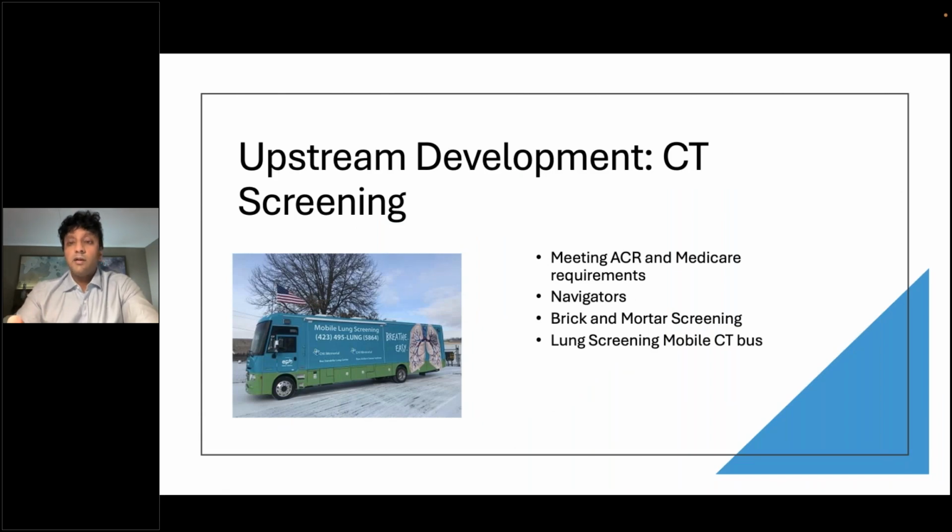So we'll talk a little bit about upstream development with regards to CT screening. CT screening also provides early identification of lung cancer and lung lesions in these high-risk patient populations, but it has requirements, meeting ACR requirements, Medicare requirements for billing. You have to have navigators. You have to have a brick and mortar screening program where you're at all of the facilities where you're having these lung lesions identified. And then, of course, you can have a lung screening mobile CT bus. At our facility, we had the first integrated mobile lung screening bus in the country, and that's been helpful for us to grow our program as well.